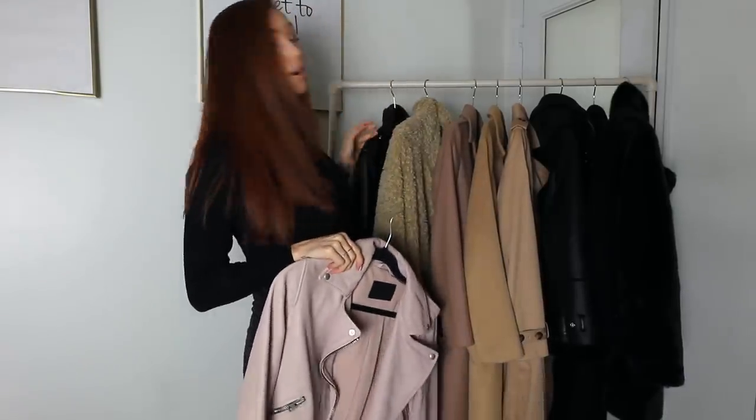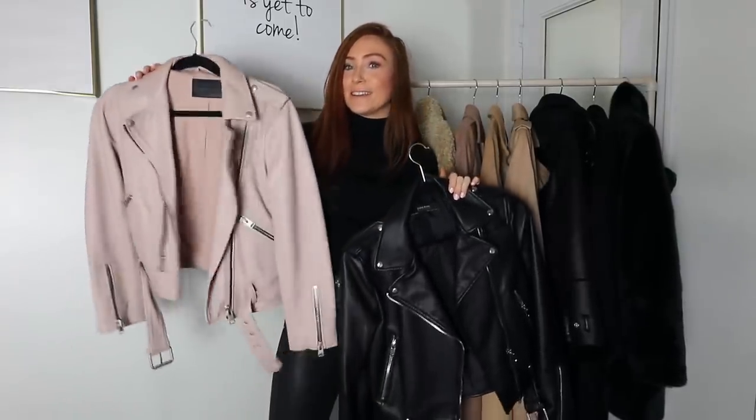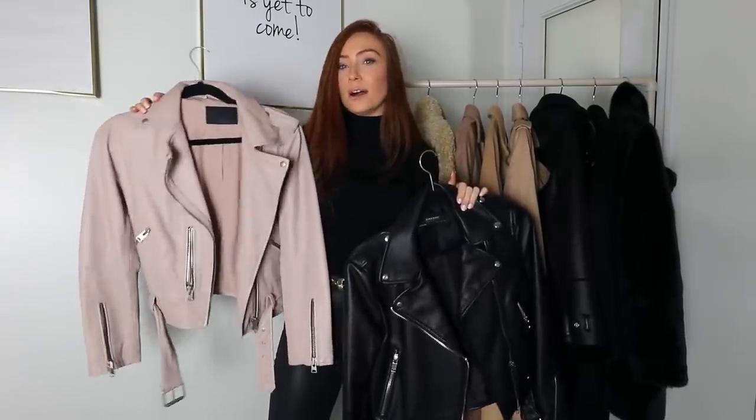I do love my Zara version, and it was a great stepping stone. I do think that sometimes it's good to buy the high street version, see if you wear it a lot, see if you're liking it, if it's a good addition to your wardrobe, and then if it is, investing into the really good quality version.